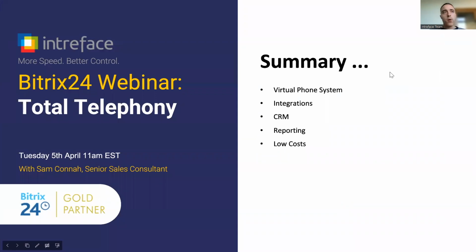Okay, so in summary today, we've seen how we can use Bitrix24 as a virtual phone system. So we can manage our IVR menu. We can integrate those calls with the CRM system and have those calls recorded. We can set up call lists and use the auto dialer to quickly call through our leads inside the CRM system. And then we've just seen how we can do call reporting. So we can create high-level dashboard reports based on the data inside our telephony module.